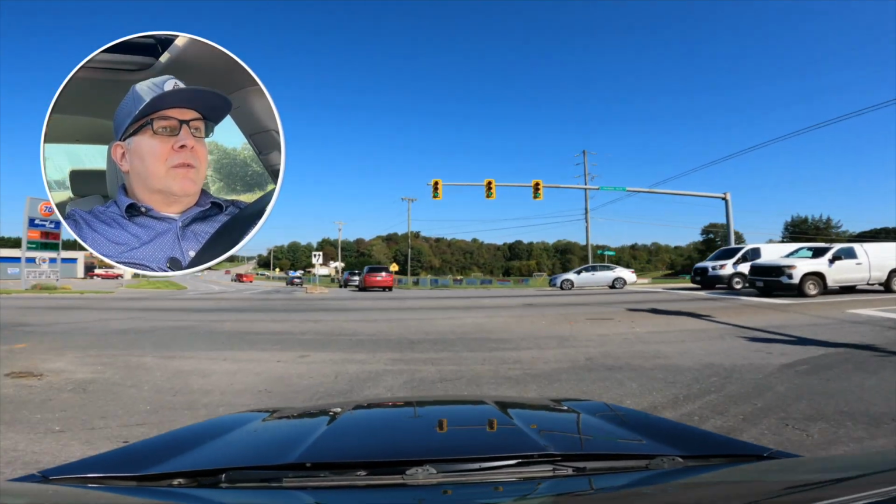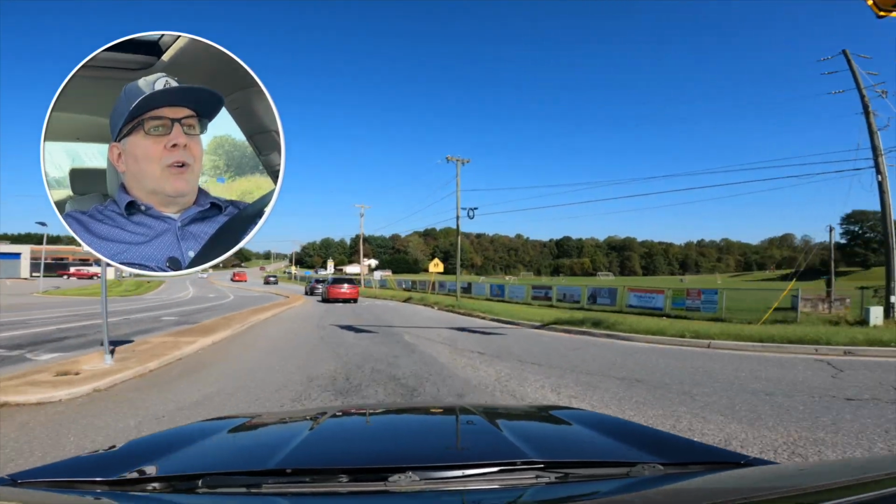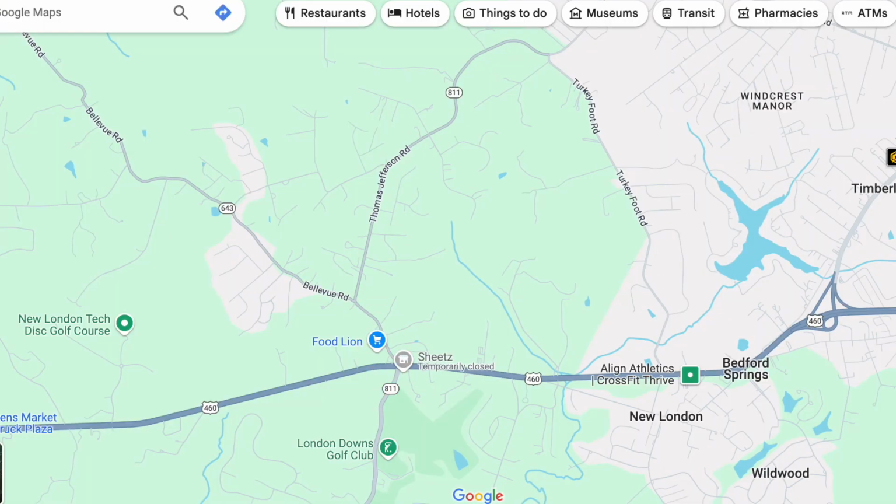I'm going to give you some more information about this as we go along, but I want to just point out exactly where we're at. We're heading on 811 North, and we're going towards 221. I'm going to jump back on here in a second when we get a little closer, and I'll give you more information about where we're going in Bedford County.